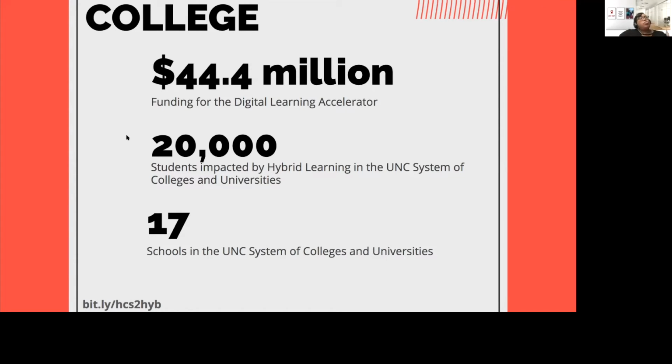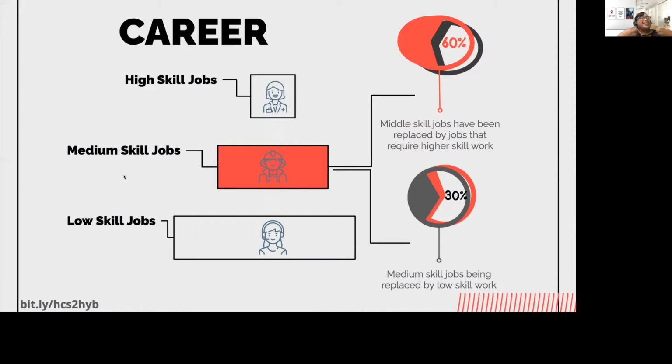So then when we start talking about preparing them for career, we know that technology has changed so much, right? Without technology, we wouldn't be able to do this hybrid learning environment, right? So with that being said, jobs are changing because of technology. So I go to Walmart all the time, right? I say I'm going to go in there for one thing and I come out with 25, right?